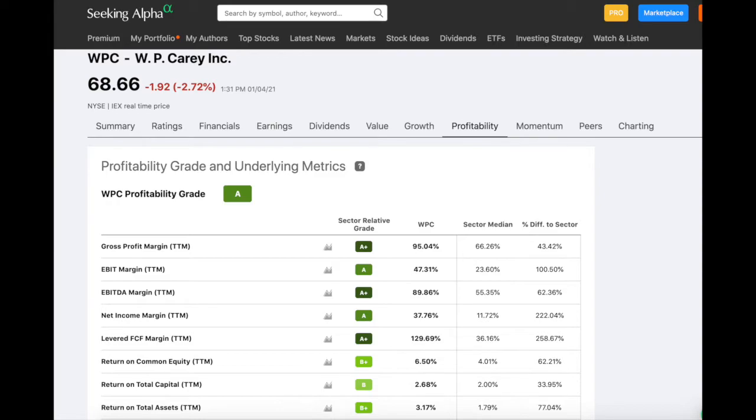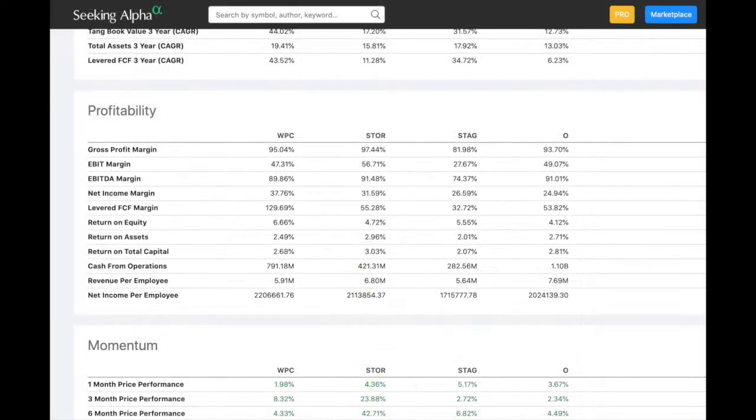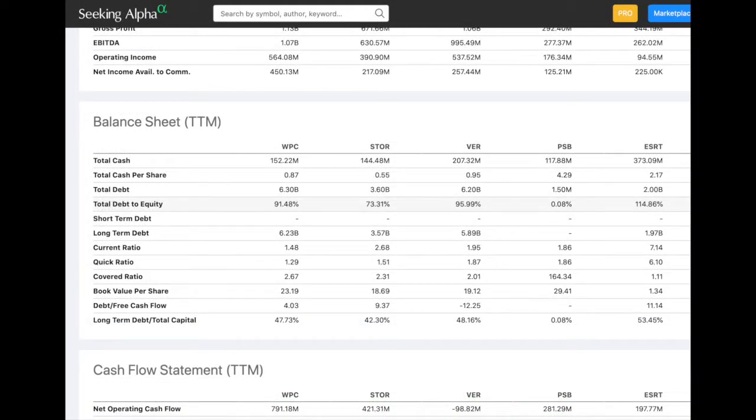Now, very briefly on their profitability and debt. The company is very profitable with a net income margin of 38%, benchmarking to sector median at 12% or peers such as Store Capital at 32%, Stag Industrial at 27%, and Realty Income at 25%. In terms of debt, WPC has $6.3 billion in debt, which brings the debt equity ratio to 0.91. So below 1, I don't see an issue here, especially with their profitability and the low interest rates.